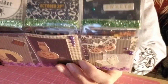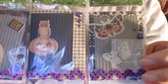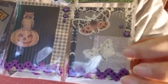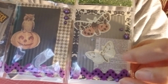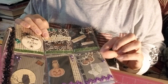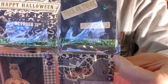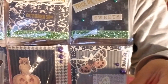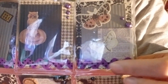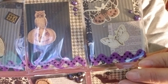Let's go with the second one now. Sorry. So the second one here, she has some butterflies and this cute little article here, like a frame. She has it within a frame. I like this. A couple of nano dots and this cute little swirly ribbon at the bottom there, purple with black polka dots. Love that.